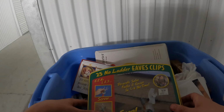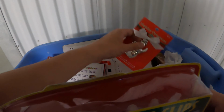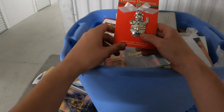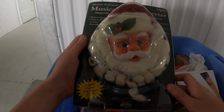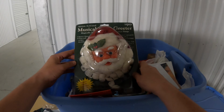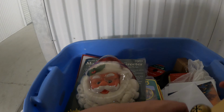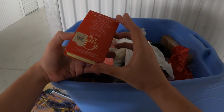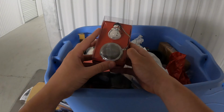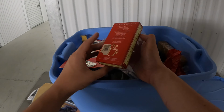Ladder eaves clips. All right, this makes decorating easy. Looks like they like doing their decorations for every holiday. They're big on doing decorations. All right, some Christmas stuff. How's it going? We're good, how about you? Good. Maybe these small ornaments.